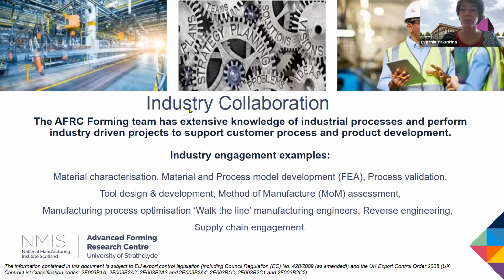One of the scenarios is the so-called closed loop analysis, where we look for the characterization of the material. Based on the data generated there, we develop material and process models that help us to make the first go right. And then we come to the process validation, which allows our customers to get the solution to their problems in a very cost-efficient and productive manner.